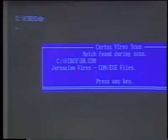So you're going to switch over to a directory that has a file in it that you know has a virus in it. That's right. I've got in this directory a file that has the Jerusalem virus, and Certus, of course, recognizes that it's got the Jerusalem virus in it and won't let it run. That any good antivirus product should be able to do.